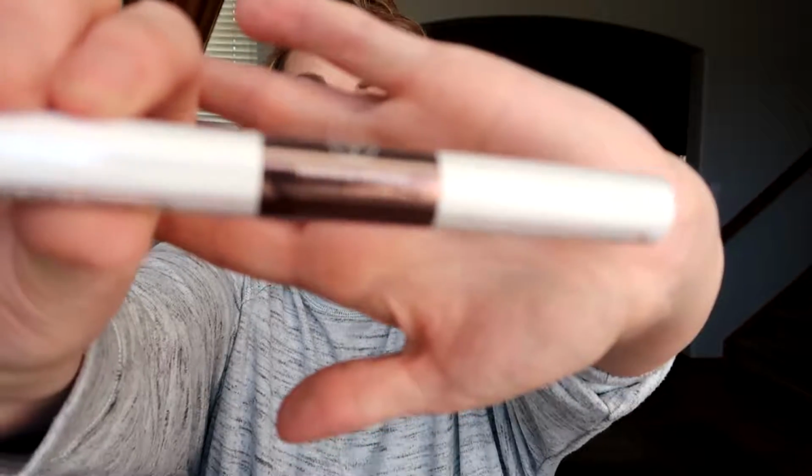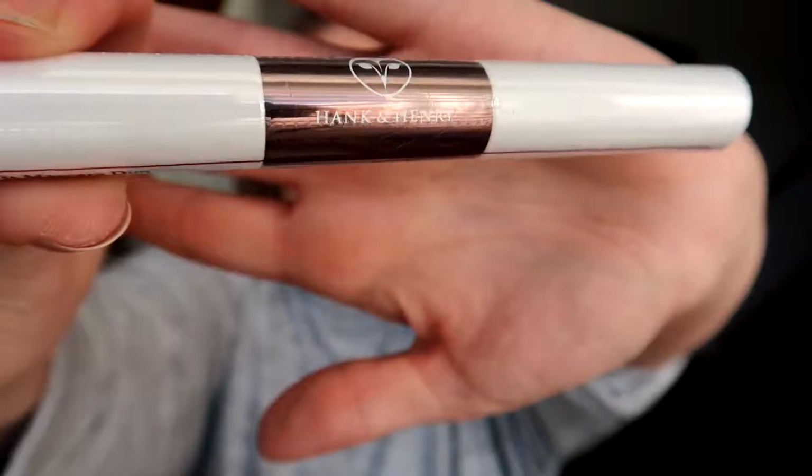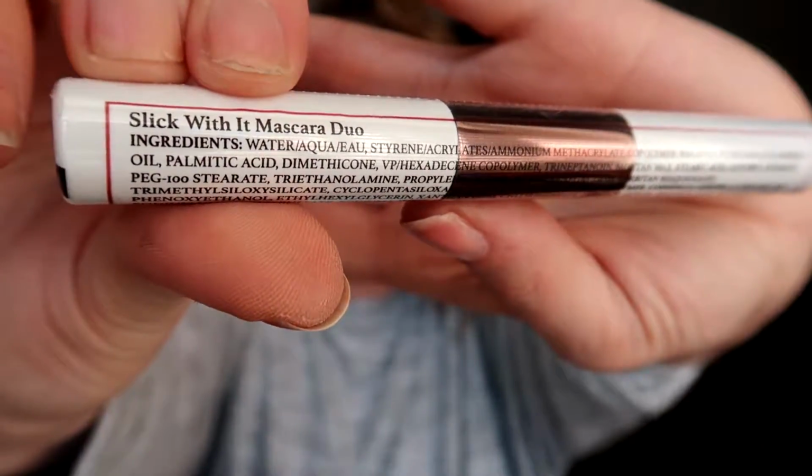All right, the next thing in my box is by Hank and Henry. This is Slick With It Mascara Duo, and I don't know anything about this company, but yeah. So you'll have to let me know if you've used it. This retails for $19, which is a lot when I've never heard of it.